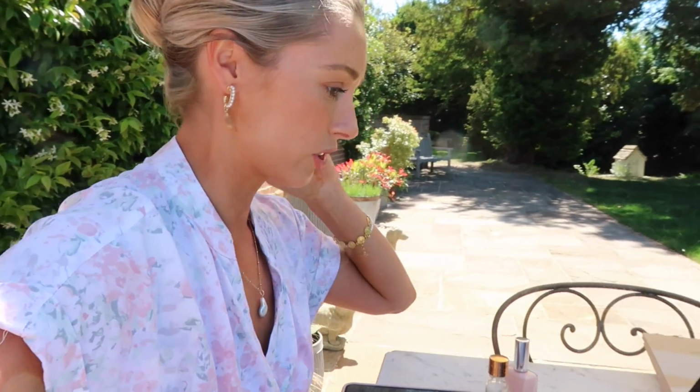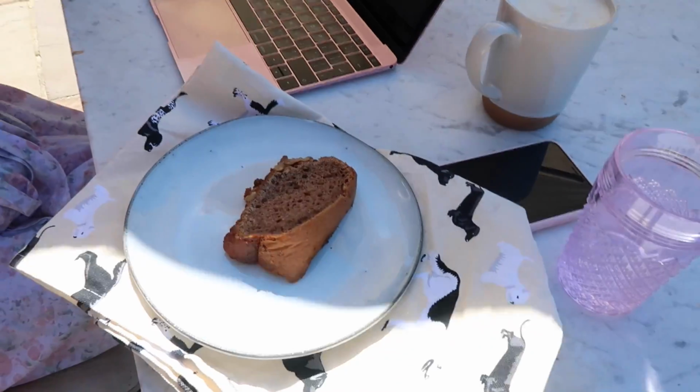So Brolly is successfully up, creating a nice little shaded spot on the table. I've been doing a couple of hours of emails and I have just popped the last of the banana bread in the Aga to warm up to have with my second oat milk latte of the day.